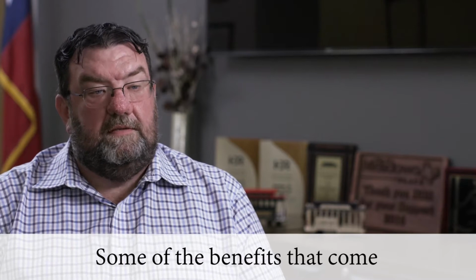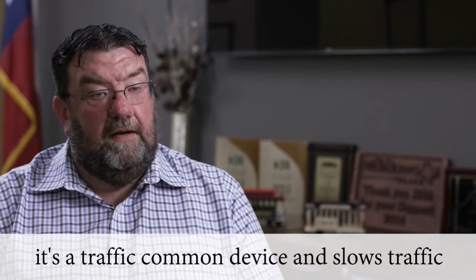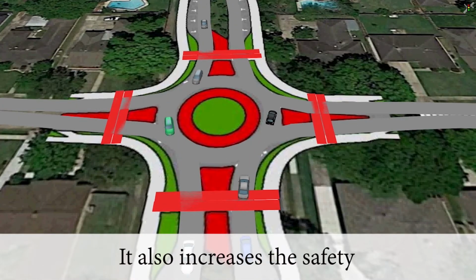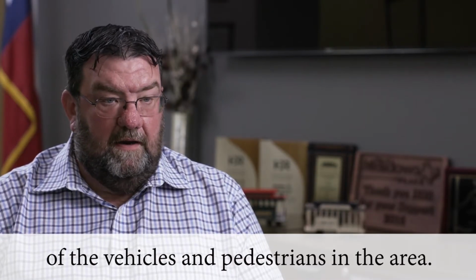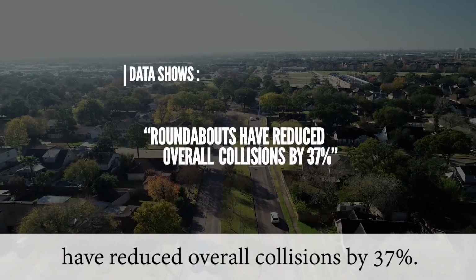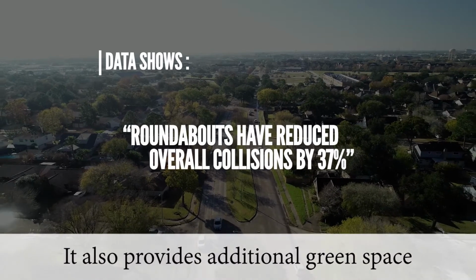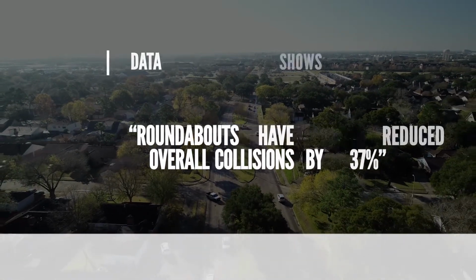Some of the benefits that come from having a roundabout installed is, one, it's a traffic calming device. It slows traffic down as they enter into the corridor. It also increases the safety of the vehicles and the pedestrians in the area. Data has shown that roundabouts have reduced overall collisions by 37%. Also, it provides additional green space so that the community can make it its own, make it a gateway.